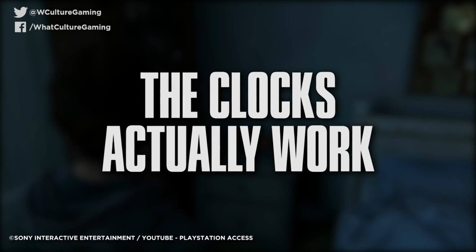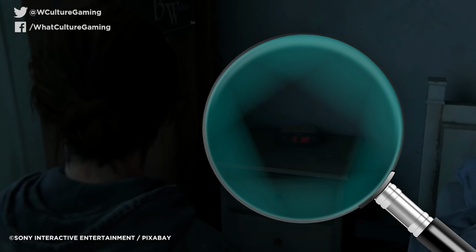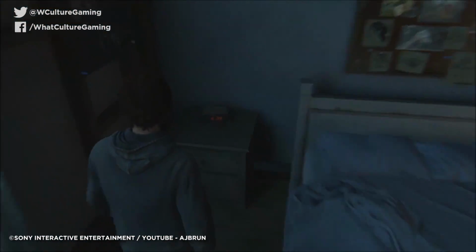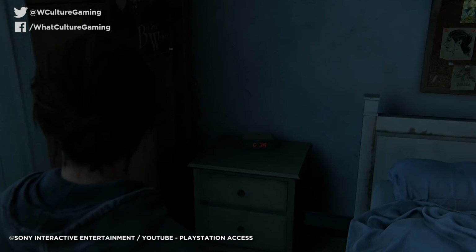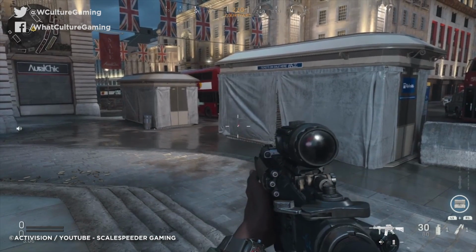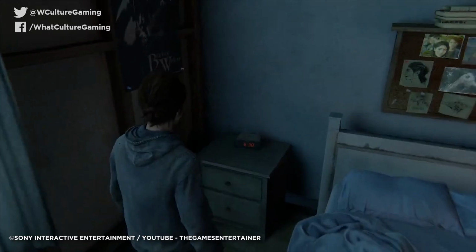Number 11, the clocks actually work. This is the kind of thing you can only ever notice if you're specifically looking for it, but the digital clocks in The Last of Us Part 2 totally work. You can find one while playing as Ellie at one point, with the alarm clock being on a bedside table. Hang around in the room and the clock will slowly tick up in real time. Now, it's not quite as impressive as the watches in Call of Duty Modern Warfare displaying the real time of whichever time zone you're playing in, but it's still a cool detail nonetheless.